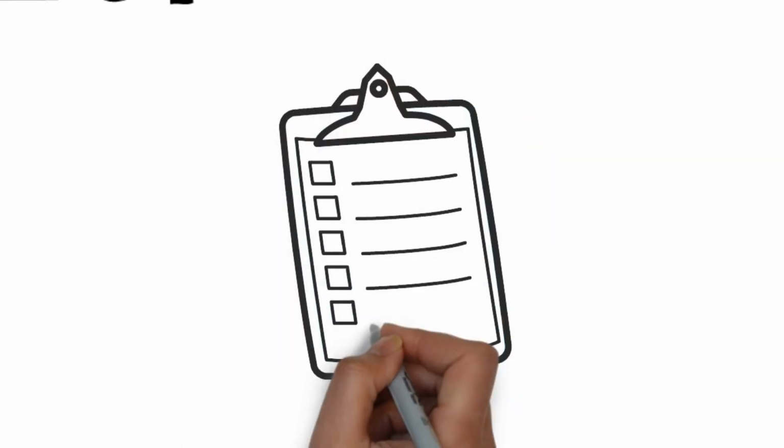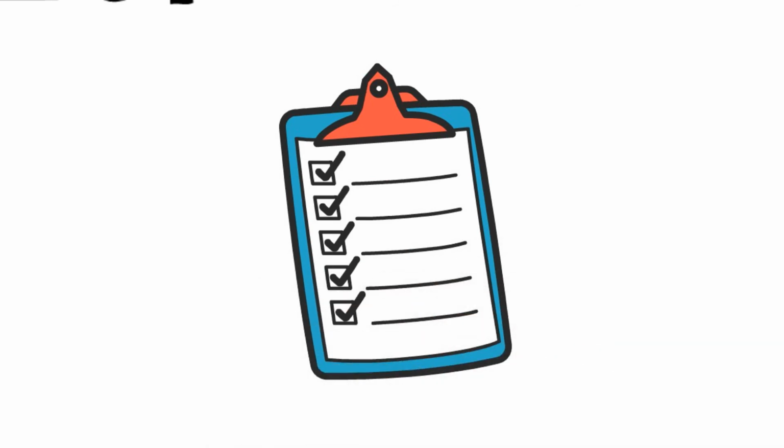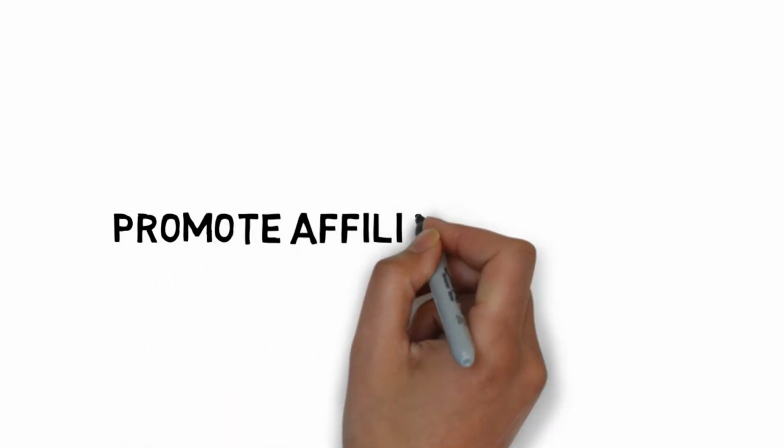Use LinkedIn advertising. If you have some money to invest, you can use LinkedIn advertising to increase your income. Create an ad campaign to market free giveaways for your list. Use the targeted options to get different LinkedIn users' attention.